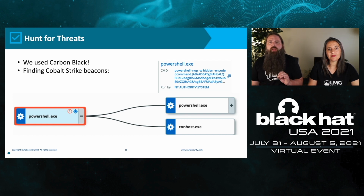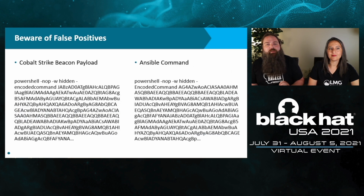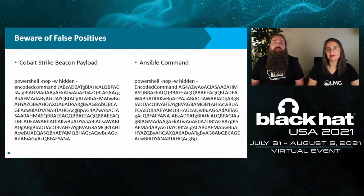But knowing this ahead of time means that we need to be careful. There are other pieces of the network that may use the exact same tactics and procedures that the malicious adversaries are using that may or may not be malicious at all. A good example of that is, well, Ansible. So in a couple of the networks we were working with, we're actively looking for these Cobalt Strike beacon payloads. And again, that's a PowerShell command running a base64 encoded string that then acts to install the beacon. Ansible functions in a very, very similar way for network automation. So if we're taking steps to block encoded PowerShell usage, we could also be breaking a critical component of the system at the same time.